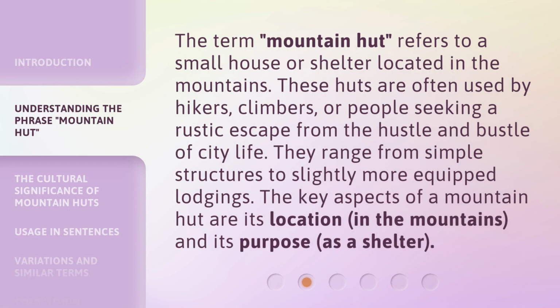The term mountain hut refers to a small house or shelter located in the mountains. These huts are often used by hikers, climbers, or people seeking a rustic escape from the hustle and bustle of city life. They range from simple structures to slightly more equipped lodgings. The key aspects of a mountain hut are its location, in the mountains, and its purpose, as a shelter.